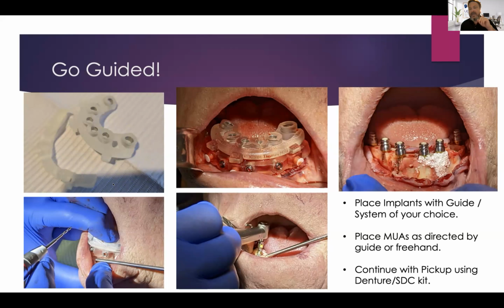So I thought, well, what if I made the head of the screw separate from the threads of the screw? Then I wouldn't have to maintain access to the screw and I could treat it just like a locator pickup. And so I was introduced to a patient who had a prototyping business, and I said, oh my gosh, can you help me with this?